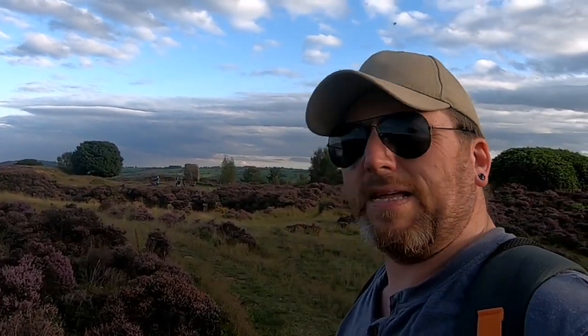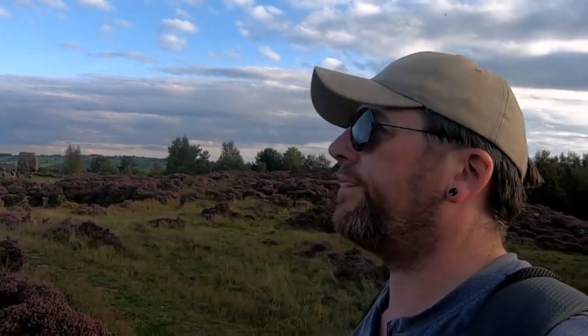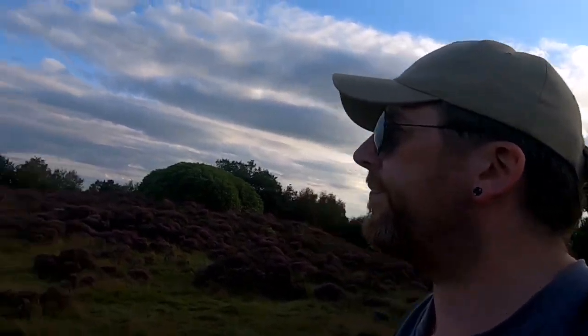It might well be called the Moor of the Dead, but there's a lot of living people up here. Busier than I thought it would be. Looks like there's some kind of quarry there as well. A big stone there as well, like a mighty Saracen stone, ready for being transported to Stonehenge in the back of a pickup truck. Nah.